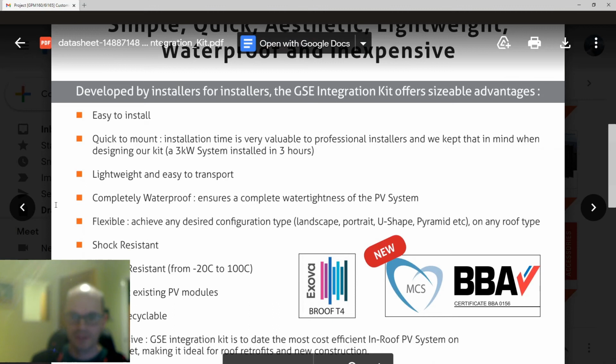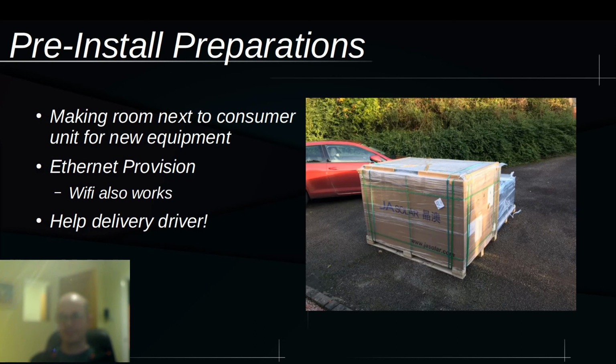So the most important thing to note about this system is that it's got a pretty quick installation time, and that's important. So 2 weeks before installation, I received a lorry which delivered this to my driveway, and this was when things were starting to get exciting. And once I saw that dumped on my driveway, I just knew that it was finally coming together. It was no longer a paper exercise anymore.